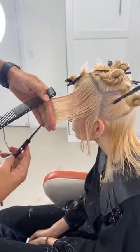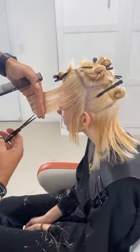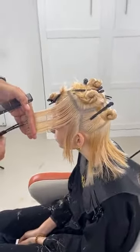And then just, again, we're point cutting just to make sure that the detail and the balance is perfect. But look, the point cutting is very vertical. Very vertical, okay, and that's key right there.